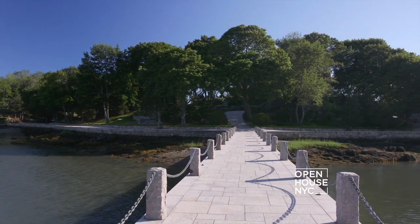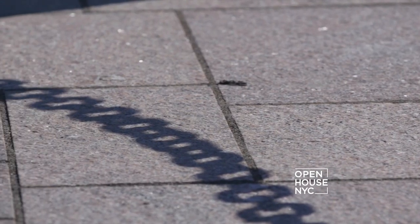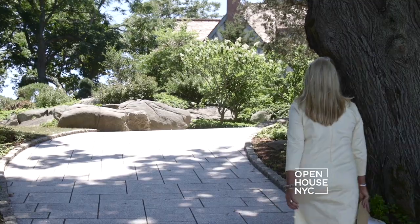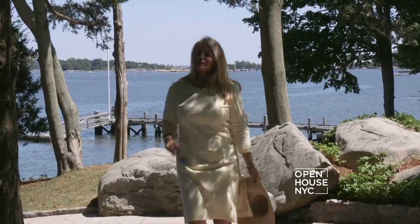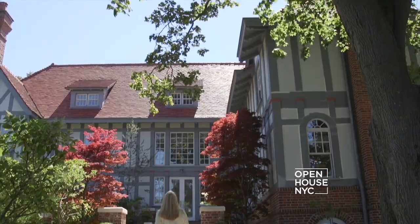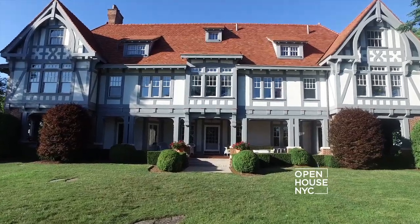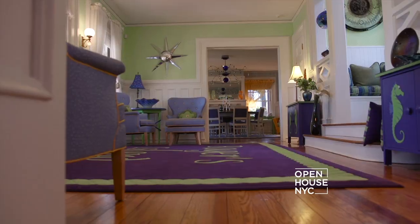One of the distinguishing features of the Thimble Islands, and in particular Rogers Island, is that it's situated on a bedrock of pink granite, which is also the very material from which all the walkways, piers, and terraces were chiseled. And as you approach along these walkways, a magical Tudor-style manor home reveals itself from behind the specimen plantings.